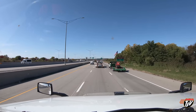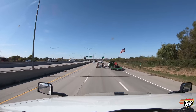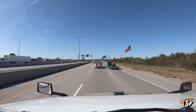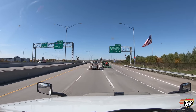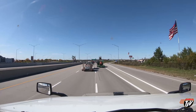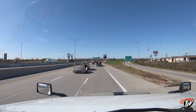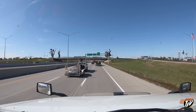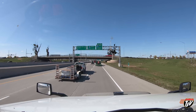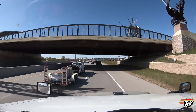This guy in front of me is scaring me. He's got a load on his trailer there that is not tied down by the looks of it. I want to get around him. Let's see, we'll come up beside him here. I don't think that's tied down. Keep to the right on I-29 north. Nope, it's just sitting on the trailer bed. Not tied down at all, 3 pallets of bricks.